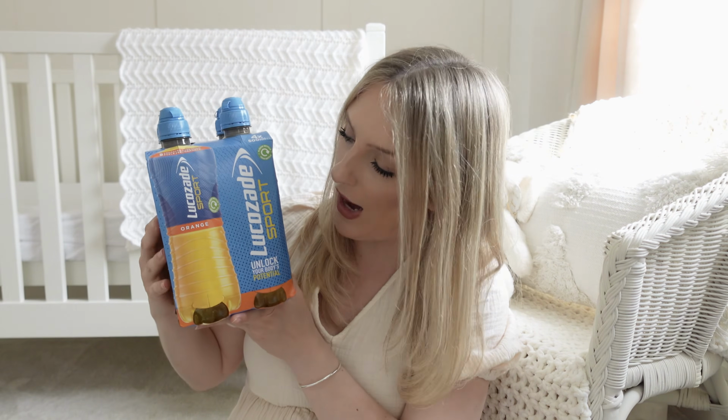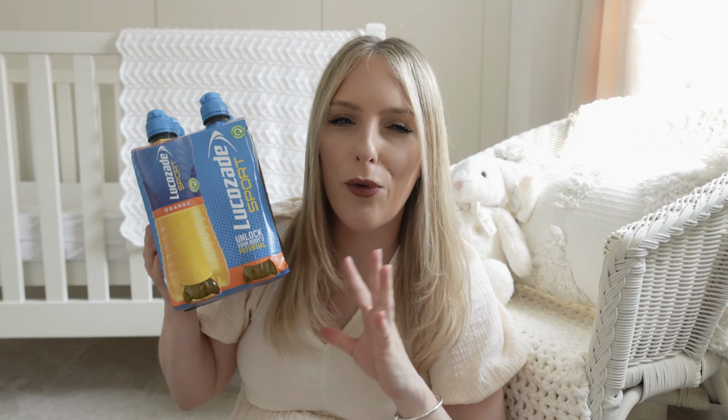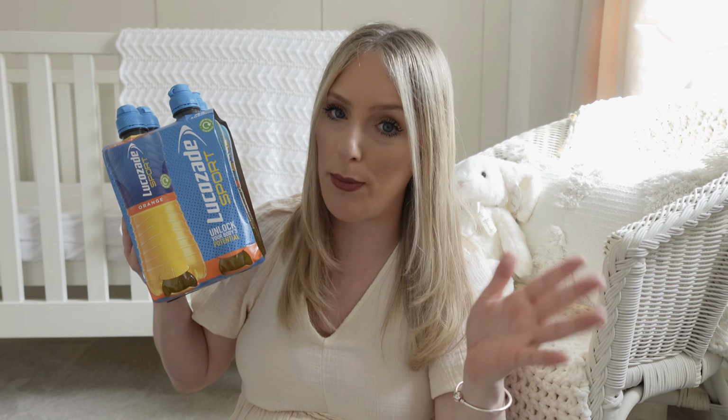So for me, I always go for the orange flavour, and I've had these cold from the fridge. Oh my goodness, but obviously I haven't got that luxury in hospital, and that's fine. So I would definitely say get yourself some form of hydrating sports drink.